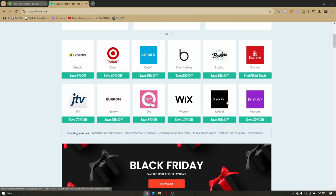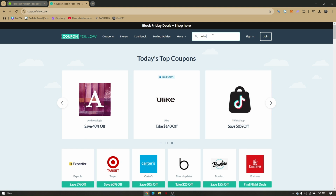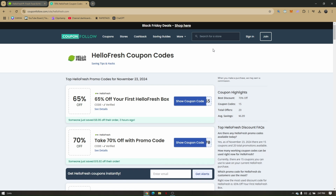for you to be able to save money. Now, once you're here, you just have to go to search for a store and then type in Hello Fresh. Now, just click on the first result right here, and this is gonna be all the options and pages in which you will be the ones to choose on what specific promo codes you want.